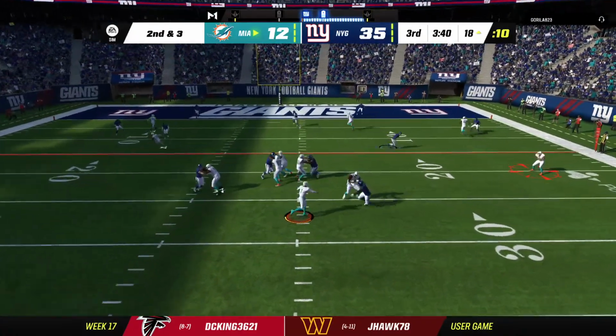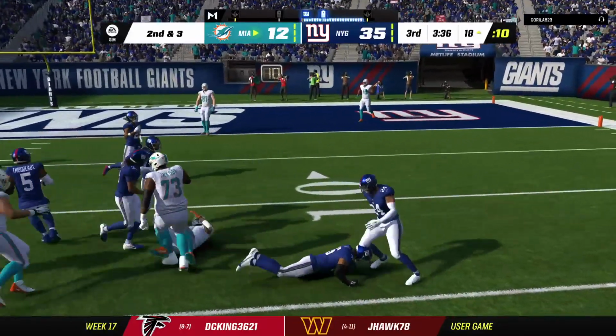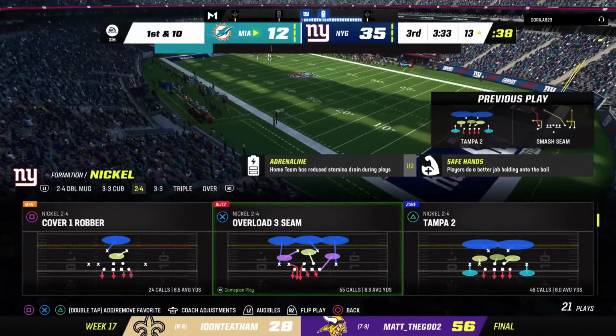Now Tua. Catch made right side by Wilson. And they're going to be set up now with the ball at the 13-yard line.